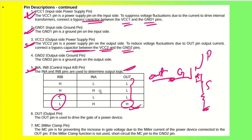If you want to work with input A, we'll first talk about input B. If you pull it low, then if input A is low, the output will be low. If input B is low and input A is high, then the output is going to be high. So basically, you pull your input pin B low and then give a PWM signal at input A, so that you can get low and high at the output. That is one condition.